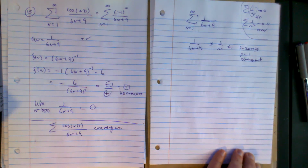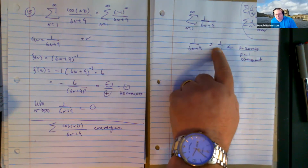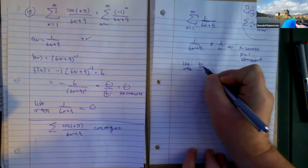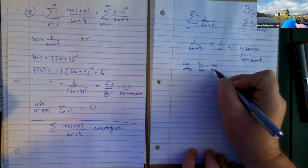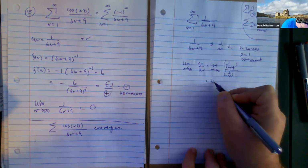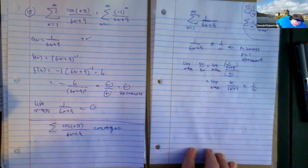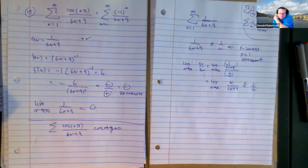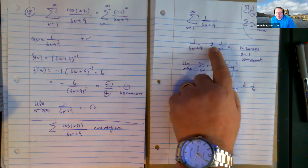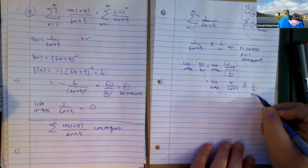We still have some work to prove that it's divergent, because maybe we picked a wrong comparison and we don't know until we do the check. So is that the an over bn? Correct. So we do an over bn. We have this one over that one, which ends up being that. And the answer ends up being 1/6 if you use L'Hopital. And since this is a number, the limit comparison test says that your series behaves the same way this does. Since this one diverges, yours diverges.